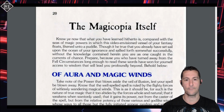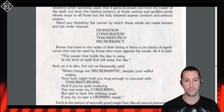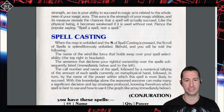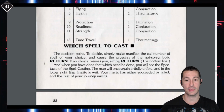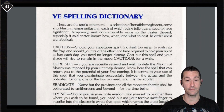And then we have the Magicopia section about the aura and the magic that's in the game. And again, they have spells. And they explain the spells here. Look, spell casting. You type S to do spell casting. And then, kind of like we saw when we played the Apple II version, which spells we have and how do we cast them. And then we have the spelling dictionary.